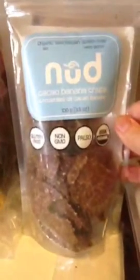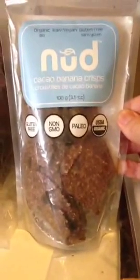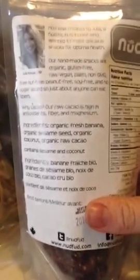I just bought these on Thrive Market to try, Cocoa Banana Crisps, so I can't say if they're any good, but they sounded interesting. They just have bananas, sesame seeds, coconut, and cacao. So no added sweeteners. These were from my Thrive Market order as well.